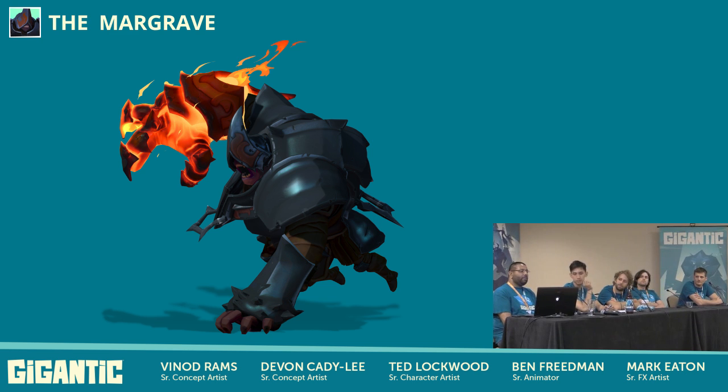The core principles of the way we design any hero, guardian, or creature at Motiga is to use these 3 kind of pillars that we came up with, which would be bold, focused, and charming. Bold meaning strong shapes, pretty self-explanatory. Ideas. Bold ideas too. Focused, which would be a strong singular idea, like the hero is all about this thing, so the design should follow that. And then charming is personality and character.